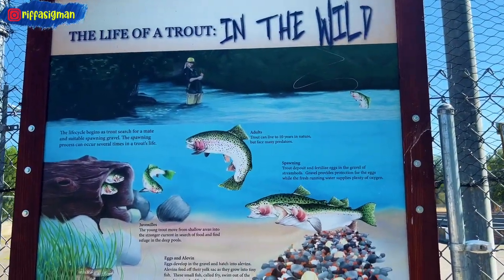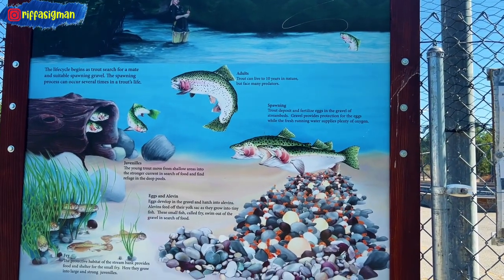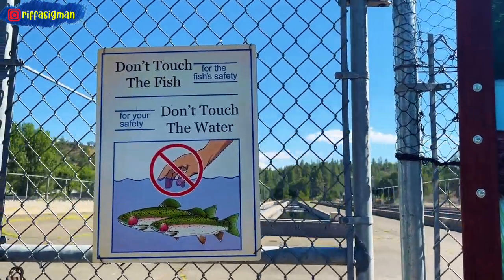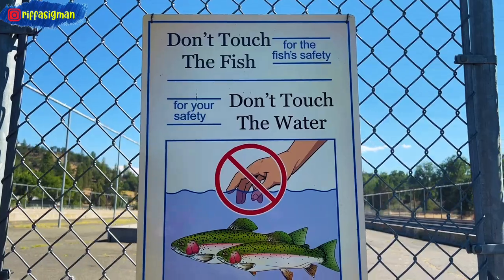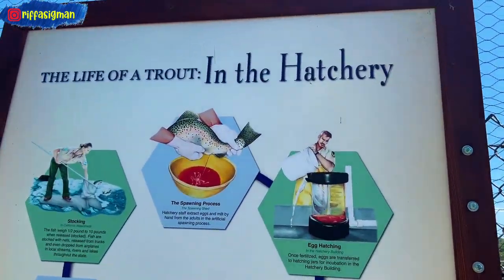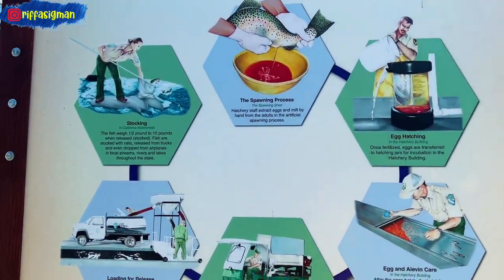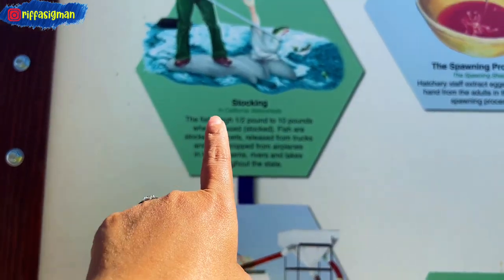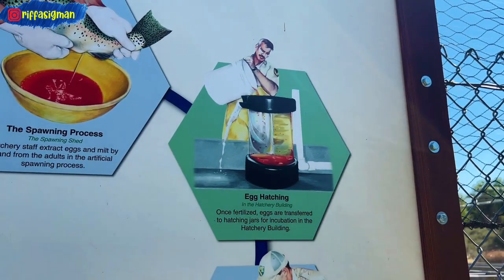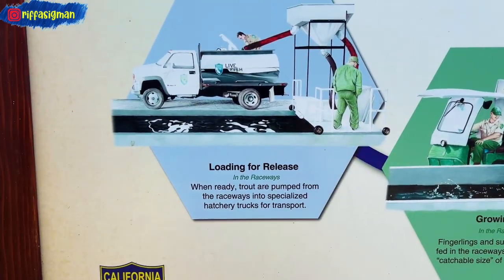Some information about the life of a trout in the wild, like how their life begins. Here's some warning to not touch the fish nor the water. And this is the life of a trout in the hatchery, which is here. Like the process, the first one, like stocking from the California watershed. And then spawning process, egg hatching, egg and alevin care, growing up, and loading for release.